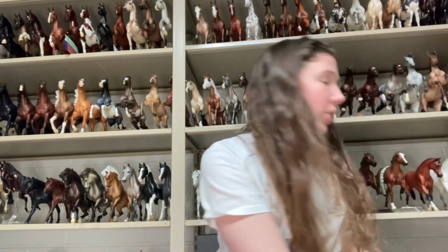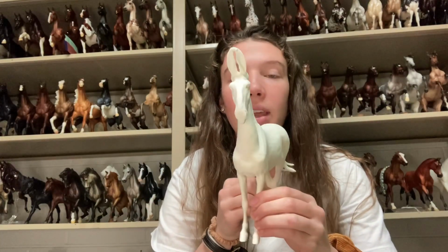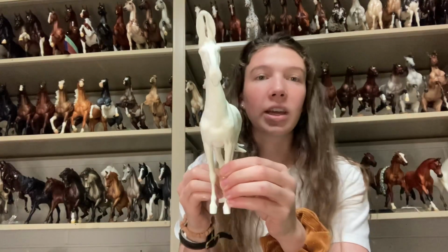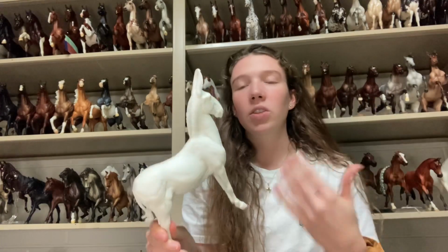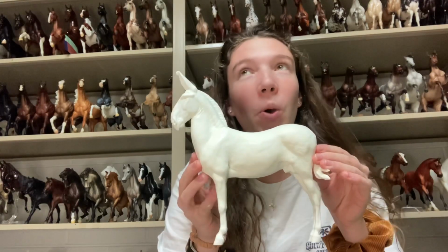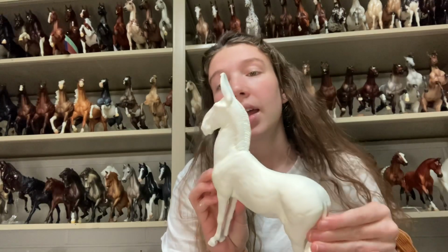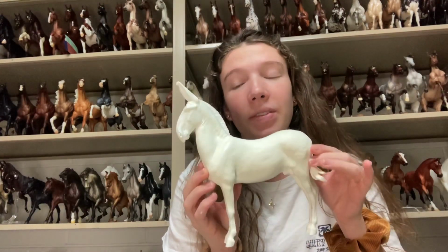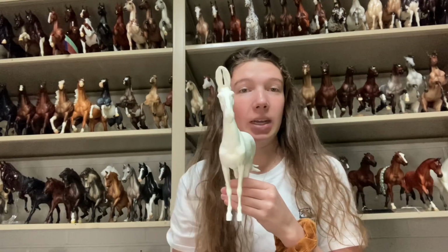My number three purchase for this year was also the second purchase I made last year. This is Suerte, and he is this little pagan donkey, and he has so much, look at that, he has so much sass. When I saw him come out, I really wanted one, but I didn't know if I would ever find one for sale or if I'd ever be able to afford him. And I found one for sale, and I was able to afford him. So I'm very happy to have him in my collection.